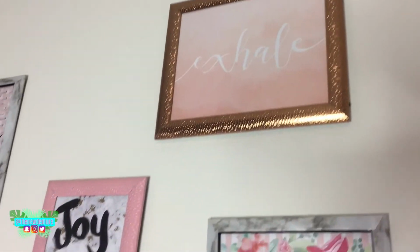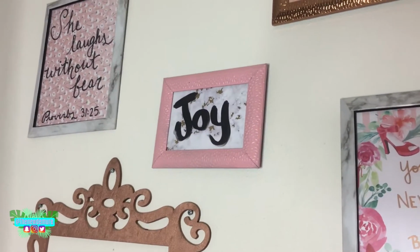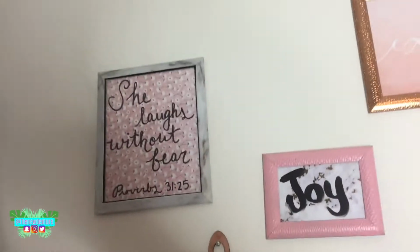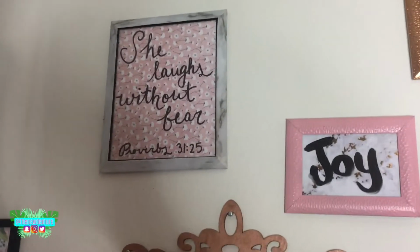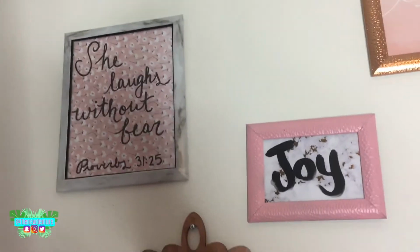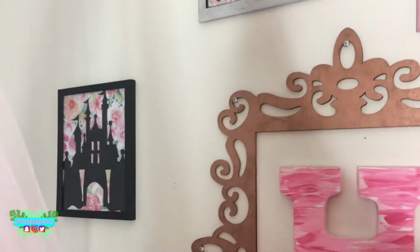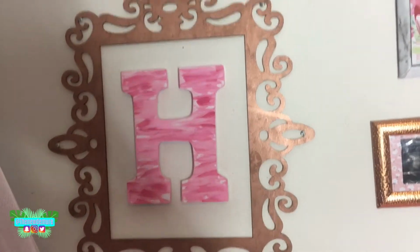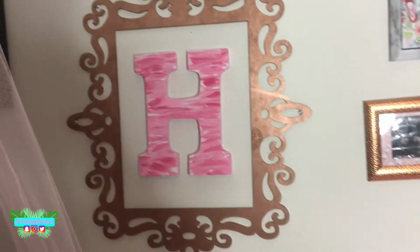Just to remember to breathe. Joy is her middle name, so that's why I have that there. And then she laughs without fear. That is my favorite verse in the Bible. And so I wanted to put that up there for her. And then the Disney castle over there, and then another H framed with some wooden stuff around it.